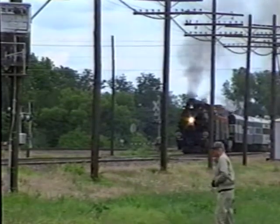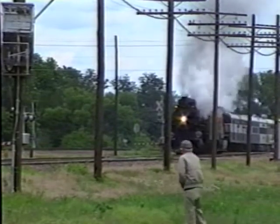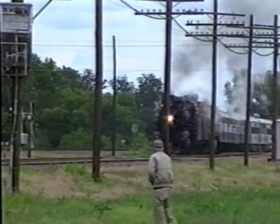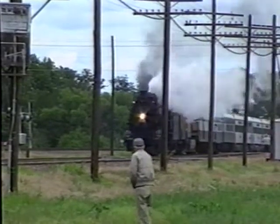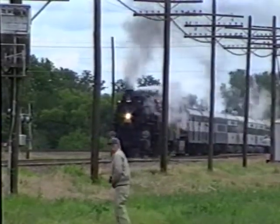The steam special left the former Frisco and BN line at Black Bear, 5.5 miles north of Perry, and will be traveling this former Santa Fe line for the rest of today's trip to Oklahoma City.